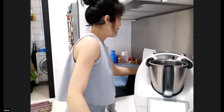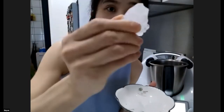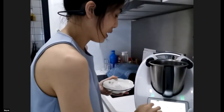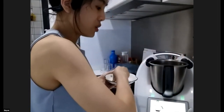So now I'm going to make a lemonade. I will add in the rock sugar, and then with just 2 seconds turbo, I can turn this rock sugar to powdered sugar. So you can see this big rock sugar. I'll just throw it in and I can turn it into powder. I'll show you the magic in a while. Okay, let me just weigh my sugar.